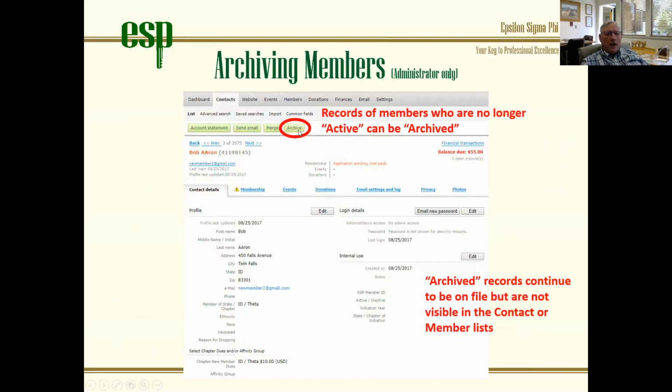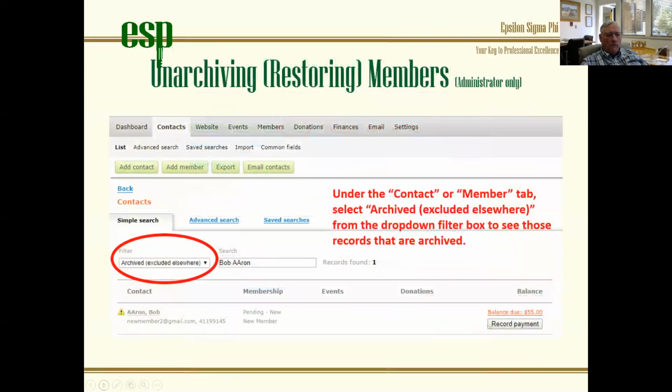You just click on archive, and they are visibly gone, but not physically gone. Now, so you've got somebody that didn't pay their dues this year, so we archive them. And next year they come back and they say, I screwed up. I didn't pay my dues last year. I would really like to pay my dues and get involved again. Here's how you do that.